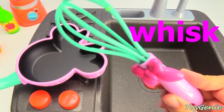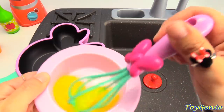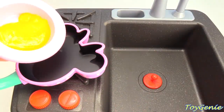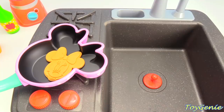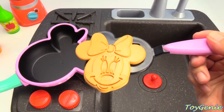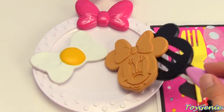Let's use a whisk to whisk our pancake mix. Let's pour it into the pan. Oh, we have a Minnie Mouse pancake. Let's use our spatula to scoop it out. Look, it even has Minnie Mouse's face on it. Here's a yummy pancake.